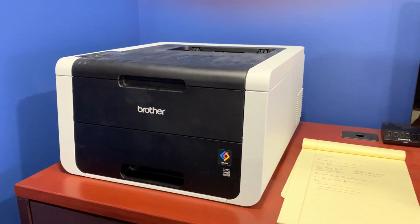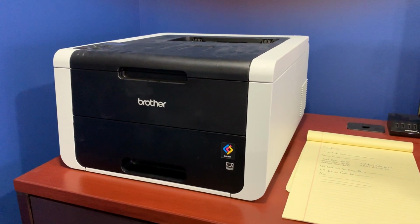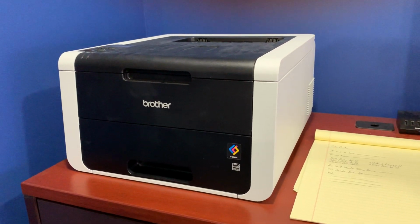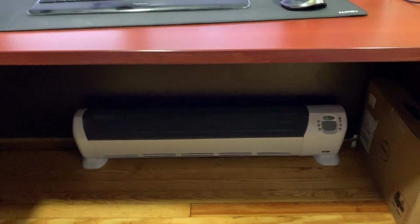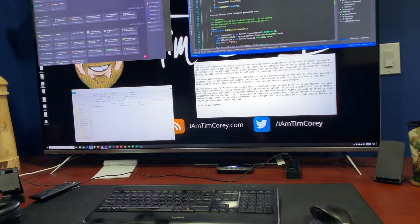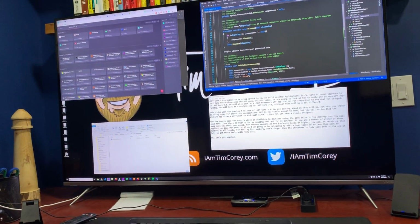And then, of course, over here, my wireless Brother printer, colored, duplex. It's a pretty cheap printer. I think it's $125, something like that. But it's great. It just works. All right, what else? One thing that drives everybody else nuts a little bit is underneath my desk, I have a heater. I use that heater about, let's say, 9 months out of the year. We live in Northeast Pennsylvania, and Northeast Pennsylvania is cold.